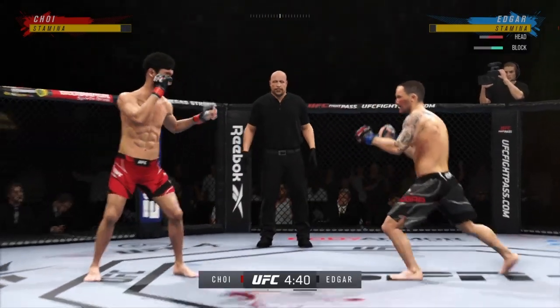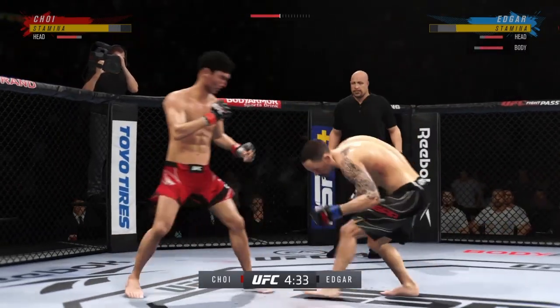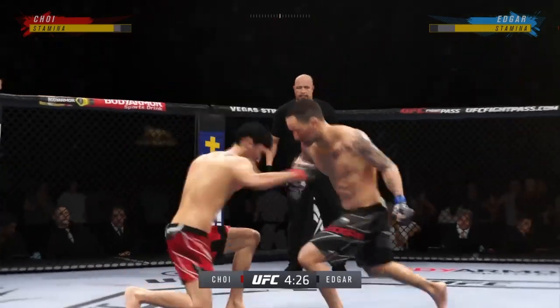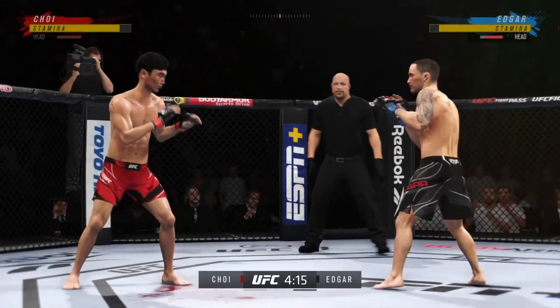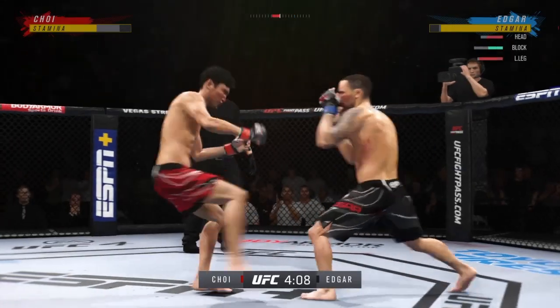Look at him whip his hip into that kick. Oh, Edgar comes in, lands, and now he gets out. This is a hard guy to get a beat on, DC, I would think, because he's there and then he's not. Beautiful straight punch there by the Korean Superboy. Real quick leg kick. Edgar gets caught by that straight hand.